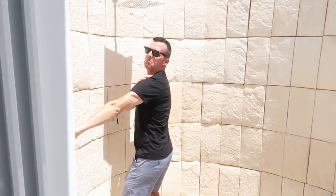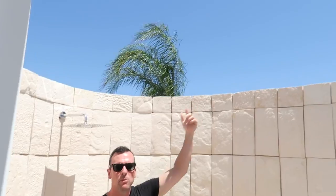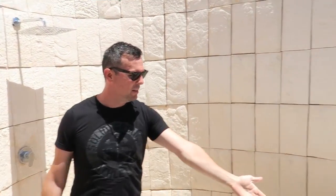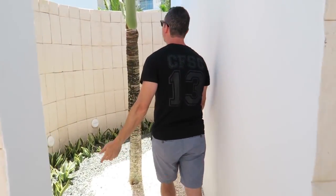You get an outdoor shower. There's the rain shower outside. So outside, it can really be raining and rain showering at the same time. Perfect. And it's totally private. Bathtub. Look at this. What's this over here? This is another like garden. This is like another just chill out garden.